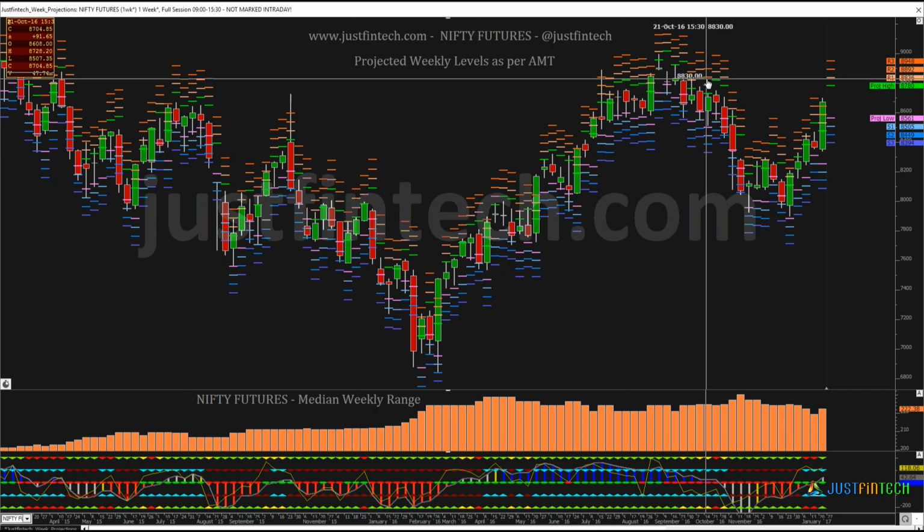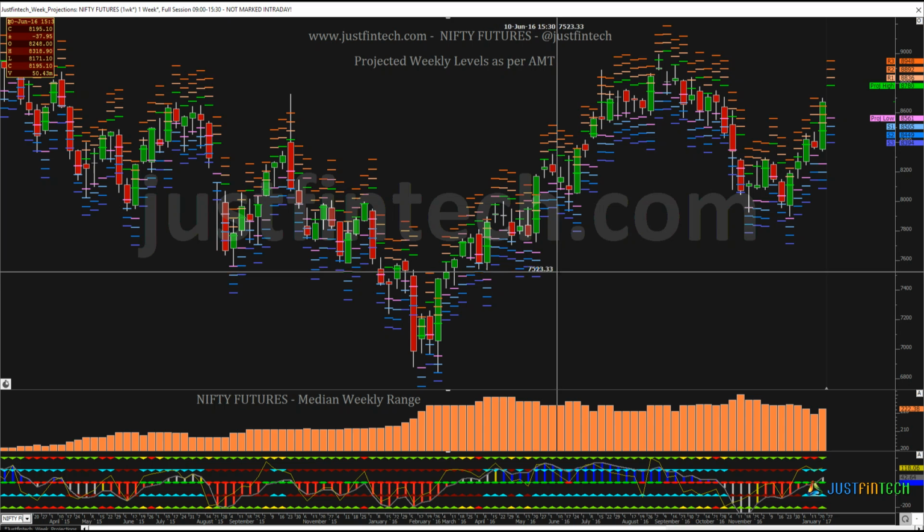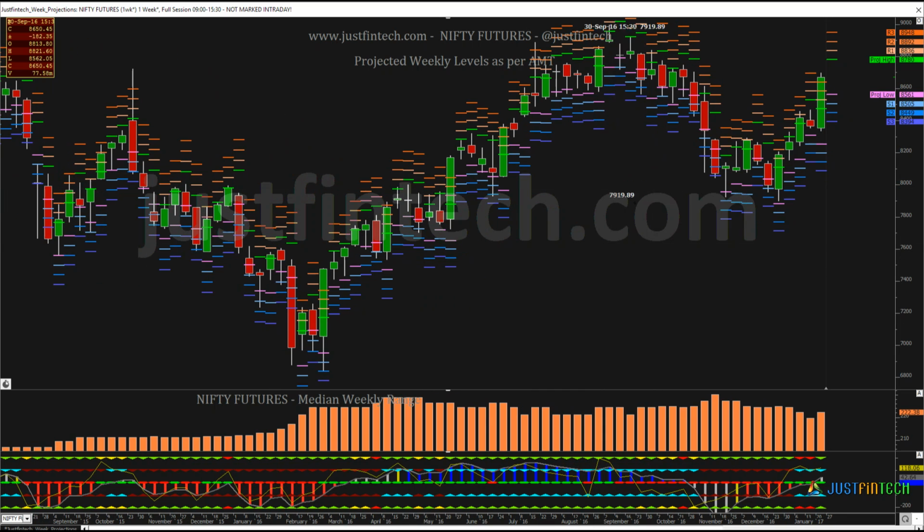There would be gaps in these other candles as well, and they are incorporated. So once I'm following something, I would not doubt it, and I would not try to curve fit it just due to any sort of bias.